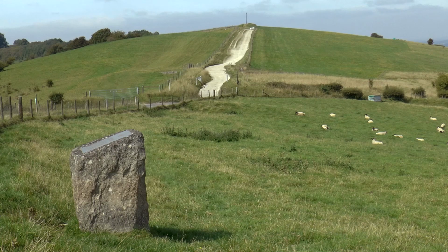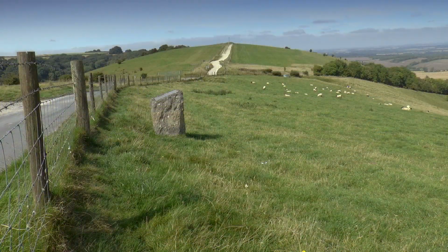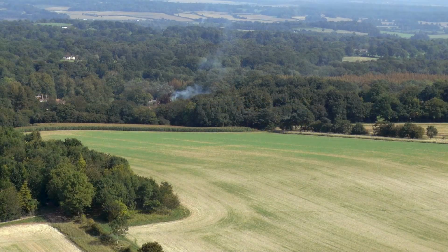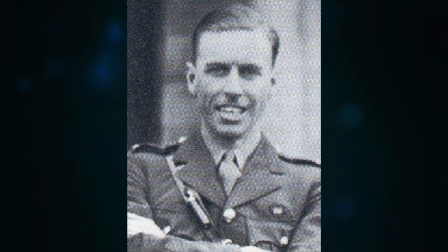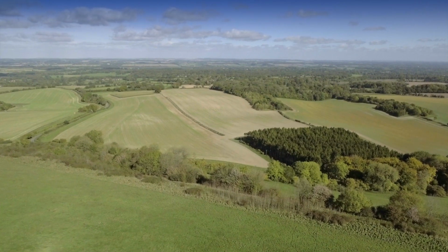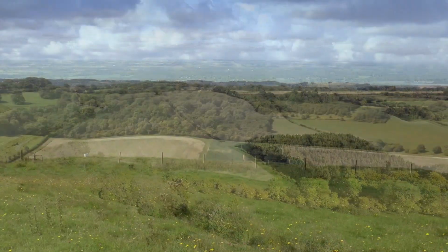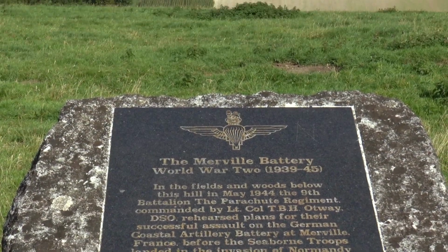Of a more modern history and located on the northwest side of the hill is the Merville Battery Memorial. In the fields and woods below this hill in May 1944, the 9th Battalion of the Parachute Regiment, commanded by Lieutenant T.B.H. Otway, DSO, rehearsed plans for their successful assault on the German coastal artillery battery at Merville, France, before the seaborne troops landed in the invasion of Normandy on the 6th of June 1944.